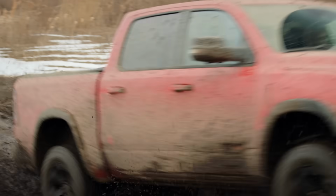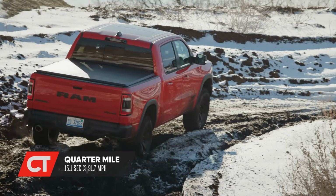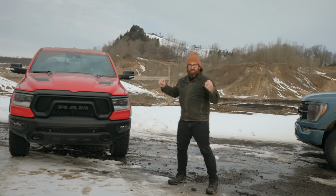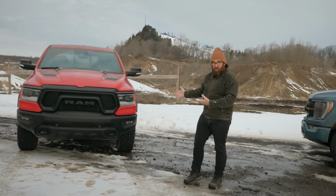So they did some smart things. They put better tires on it. They gave it a lift. They put some fancy dampers on it. You have prominent tow hooks. Voila, the Rebel was born.